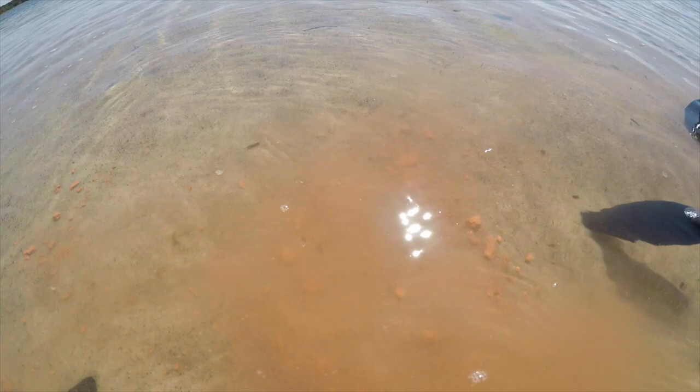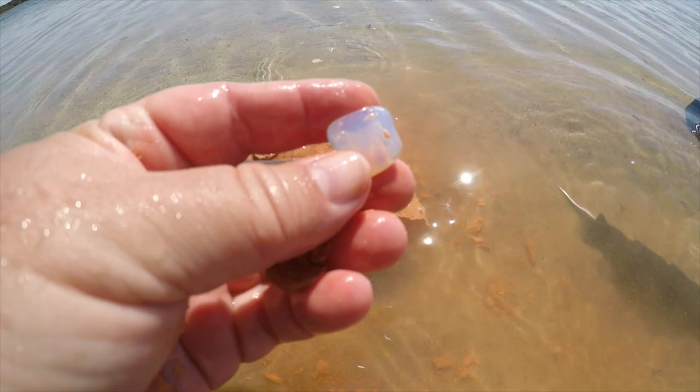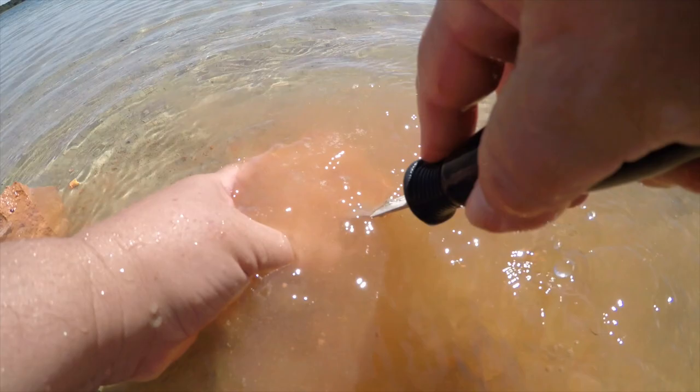See what's in here. It's a gem. Look at this. Here's one. Blue rock. Check that out. Blue rock. Any others? I found a blue rock and a rock.